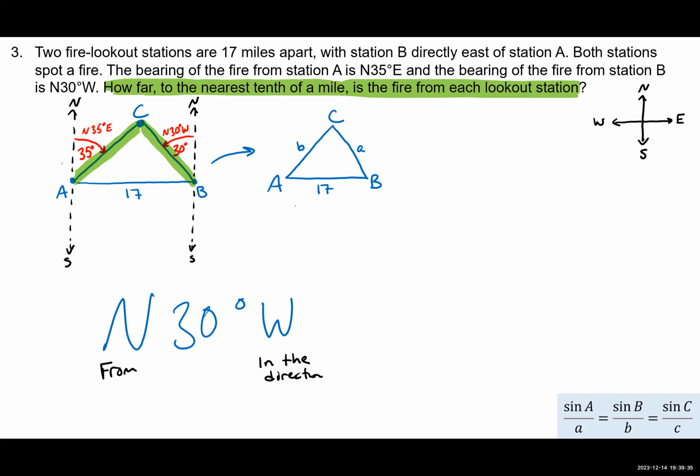Now, what about these angles? What about angle A and angle B? Well, if you look right here, we've got a right angle, right? Right here is a right angle. And so part of that right angle is the 35. So the other part, which is going to be angle A, is going to be the complement, meaning those two angles have to add up to 90 degrees. So that means angle A has got to be 55 degrees, because 55 plus 35 will give you 90.